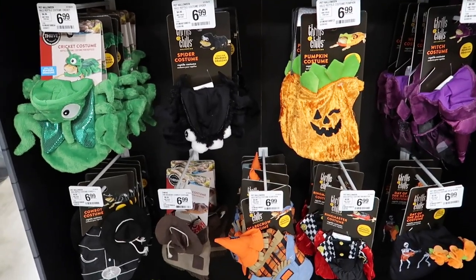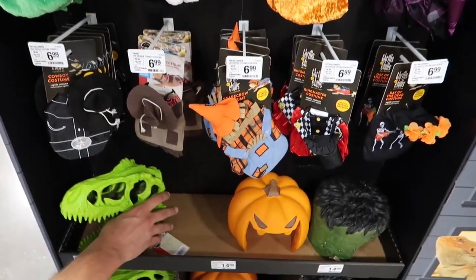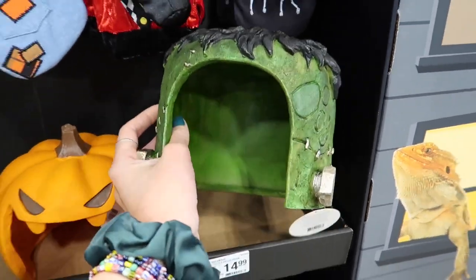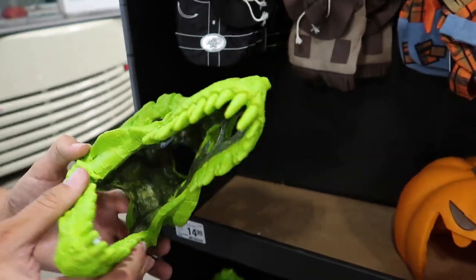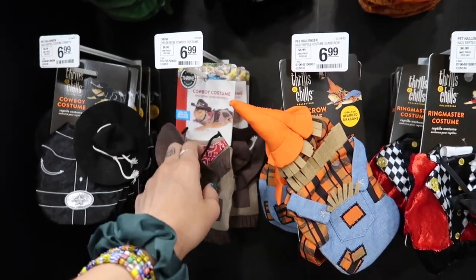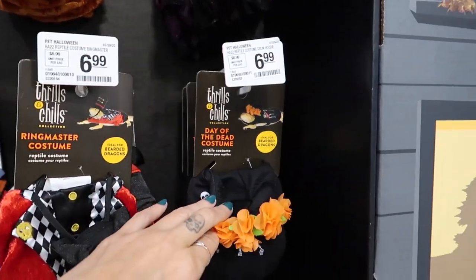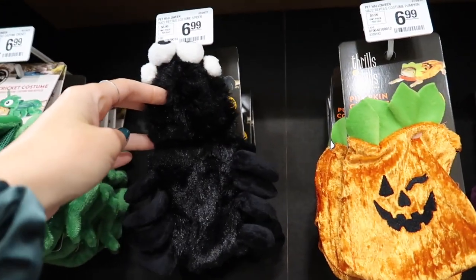Over on this side, Halloween costumes for your bearded dragons. Oh my gosh, and they have cute little decor pieces that you can put inside of their cages too. Did you see this one? Oh wow. That's so cool. See the dinosaur? Yeah, the dinosaur's legit. That would look amazing. Just not in an aquarium. Look at all of these little costumes, little cowboy. You could have a good cowboy and a bad cowboy. Little scarecrow. Oh, Day of the Dead. Oh, the little witch. These are so cute. Oh my god, the little spider. It's so freaking cute.